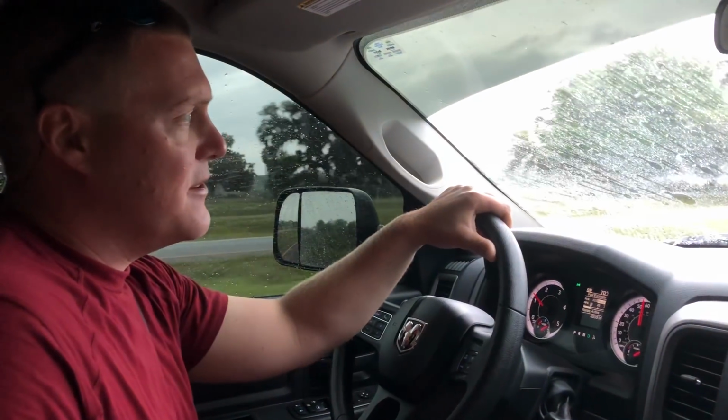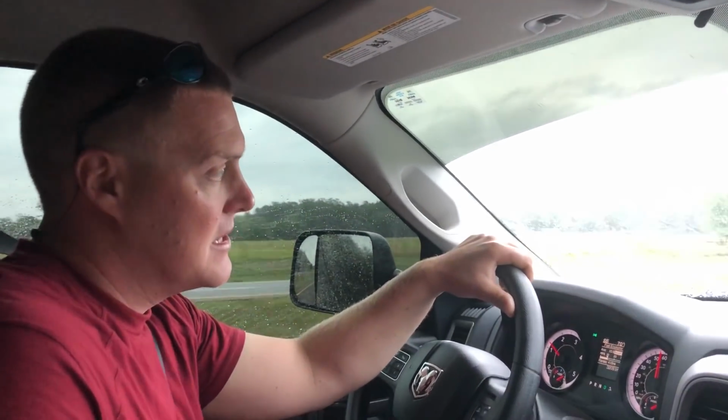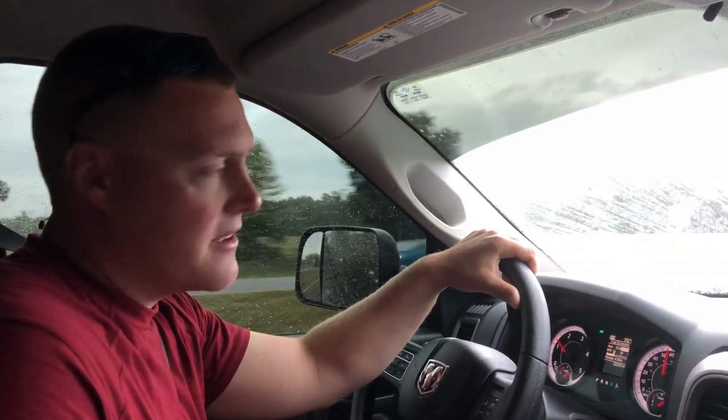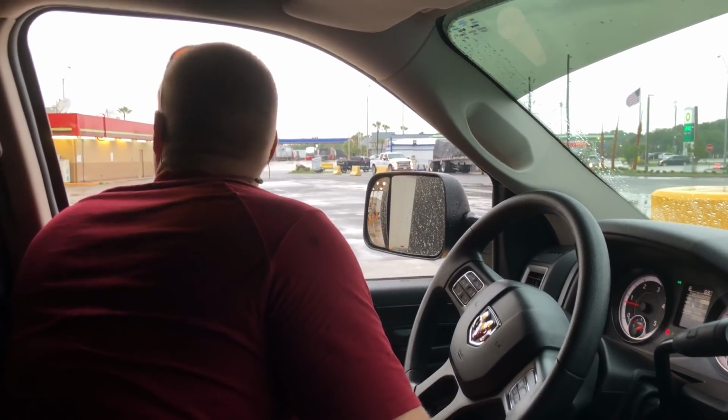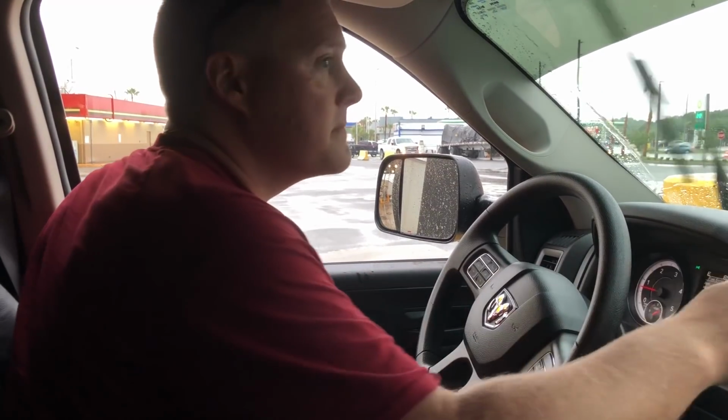Alright, first day in the new rig. First trip, we're gonna stop and see how heavy we are. There's a scale right before we get on the interstate, so we'll see how heavy the truck and the travel trailer are. Okay, I got your weights, and you need to pull off before you come in. Okay.